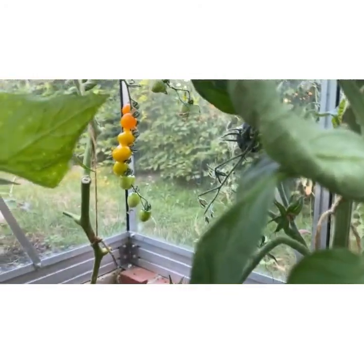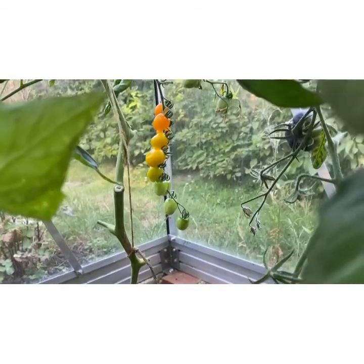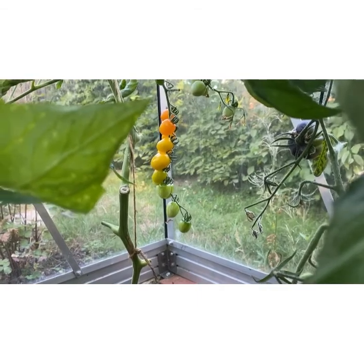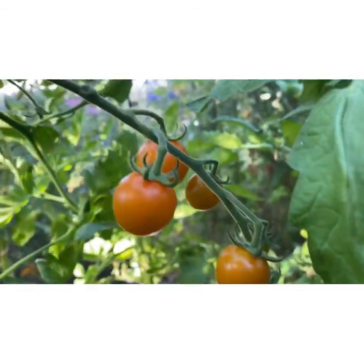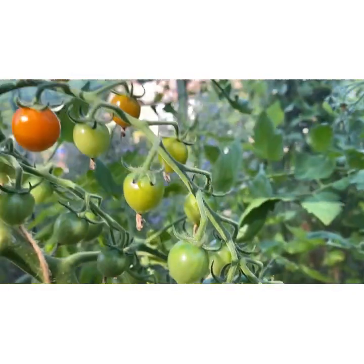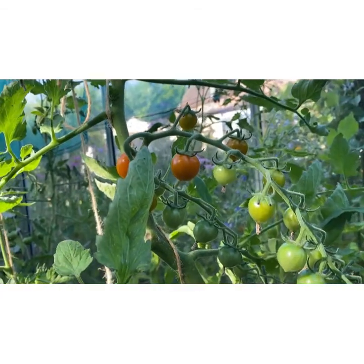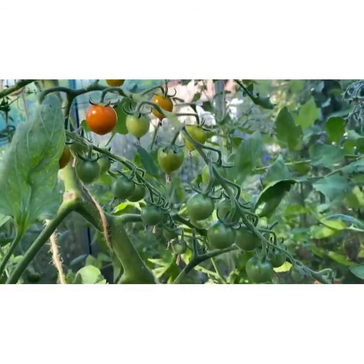Right, the back there is something called Honey Drop. Looking super. Look at the colours on that vine. Amazing. This one is Sun Gold. Again, vine's looking really good. It's like an orange cherry. It's an F1, which means you can't save the seed, sadly.